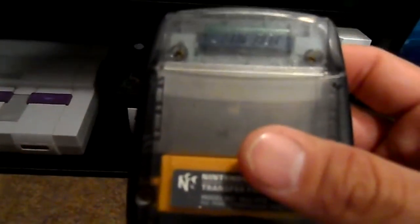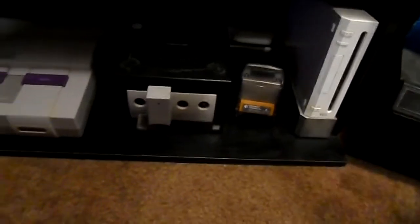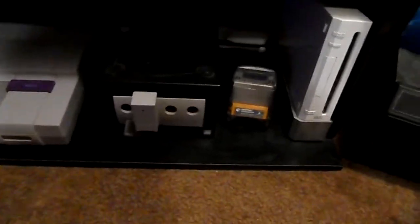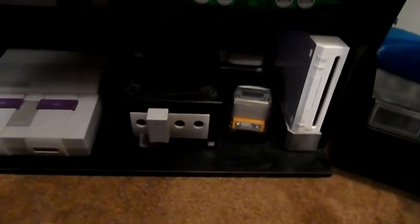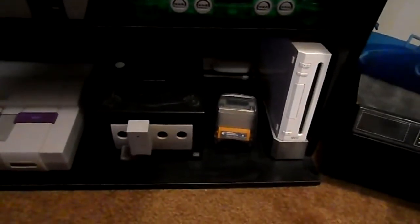I do have Game Boy games, I just don't know where they're at. It's driving me crazy, guys. Like, I know they're either at my mom's or in storage, but I can't find them. It's driving me crazy, but I'm pretty sure they're at my mom's.